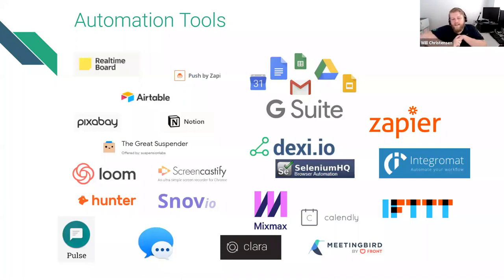If you literally type in, I want to automatically get emails from a LinkedIn search, guess what? There's already a platform out there that can help you grab that and get where you're going. And if you thought, oh, I thought of that before, but I never Googled it, go Google it.